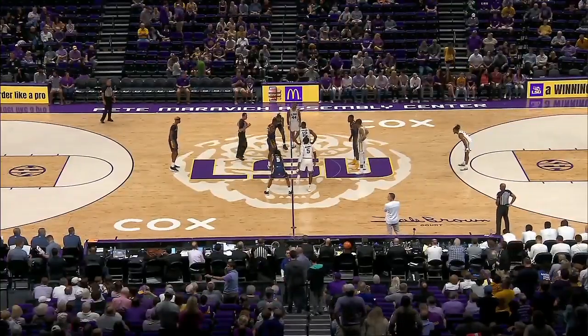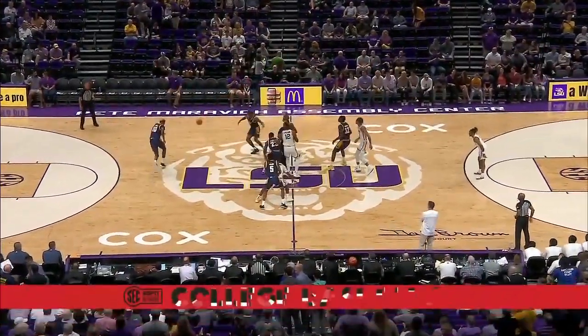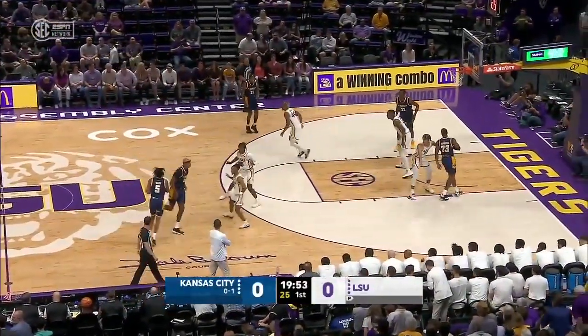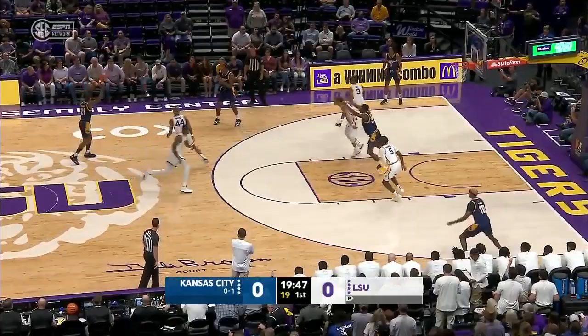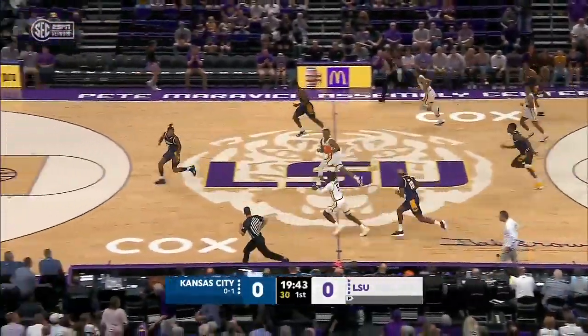K.J. Williams will jump center, a 6'10 senior from Cleveland, Mississippi, by way of Murray State. LSU is in white, and the Roos of Kansas City in the dark uniforms. This is the first time these teams have ever played each other. LSU's opener. One thing that McMahon demands, and it's defense, and we see some early.